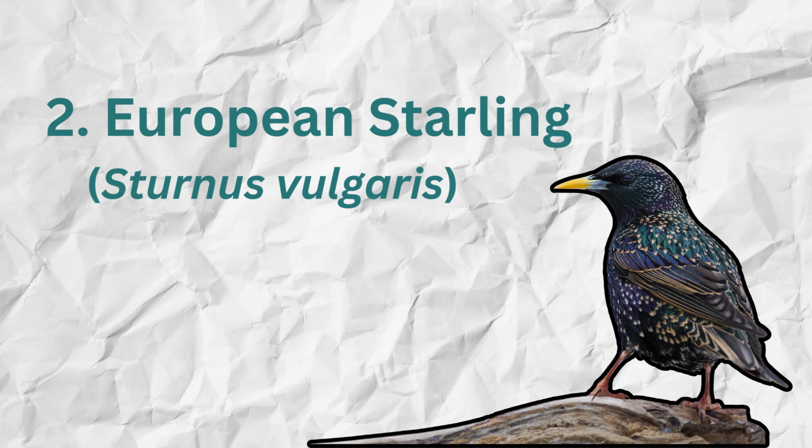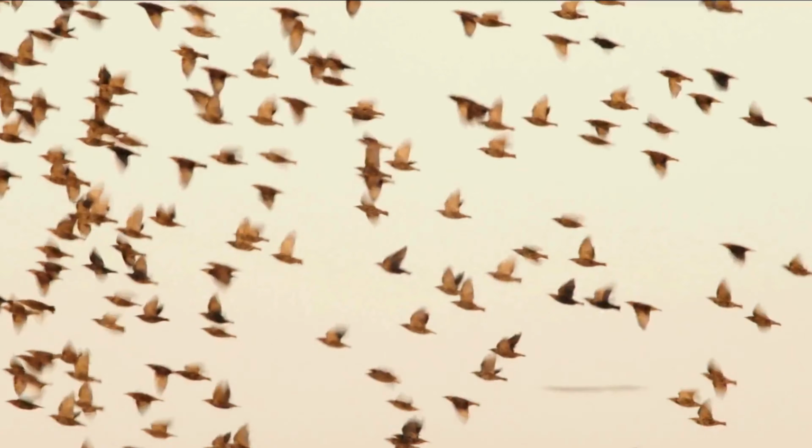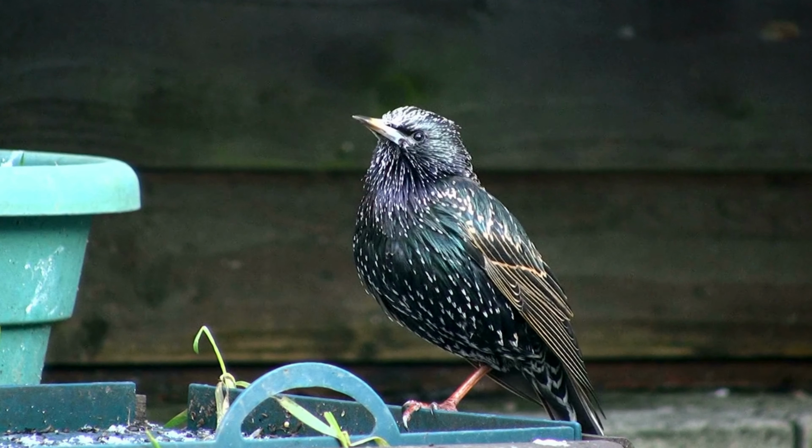Number 2, the European starling. These birds are also non-native and highly invasive. They travel in large flocks and have ferocious appetites. Starlings are known for their ability to mimic sounds and their striking iridescent plumage.